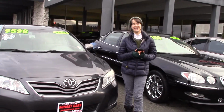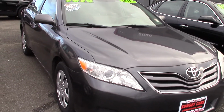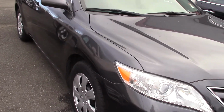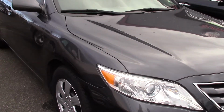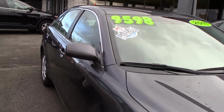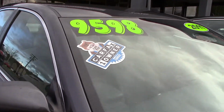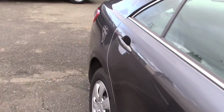This is Jordan with Sunset Cars of Auburn, and this is our 2011 Toyota Camry LE, stock number 97475. Type it in on our website, sunsetcars.com, and you're going to get to see all of the features. And by the way, this one's a Carfax one owner vehicle with a clean Carfax history report, as all of our cars have.